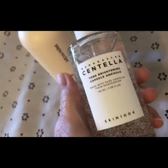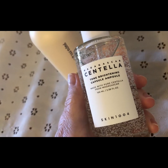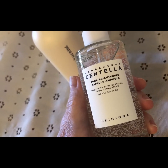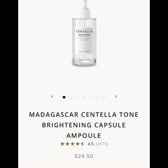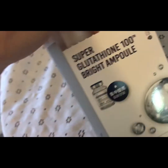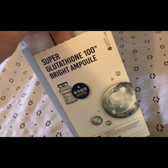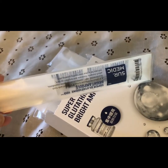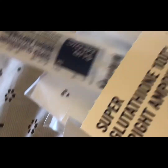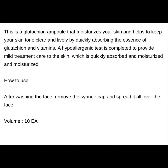And this one is another Centella product to help soothe and hydrate, but it also has madecassoside encapsulated so that is there to brighten the skin. So it leaves your skin hydrated, clear, and bright. Okay, so these glutathione syringes, you just apply it to your skin and it absorbs easily into your skin and leaves your skin hydrated, clear, and bright. It just comes in these individual syringes, and it gives your skin a nice tone from the essence of glutathione.